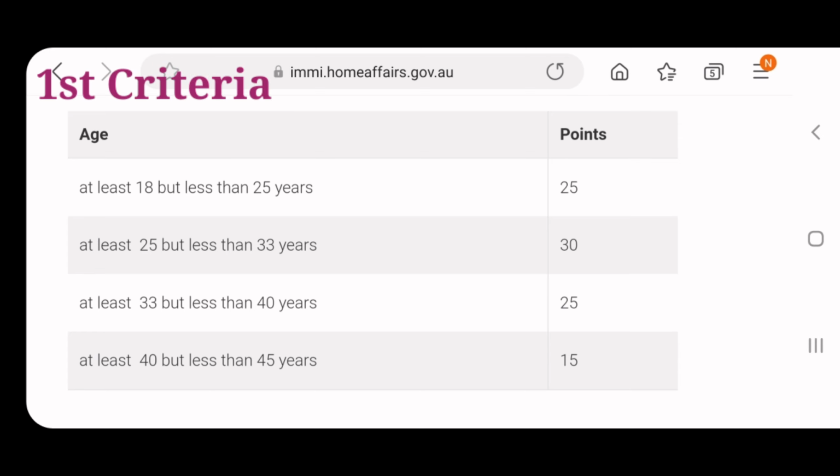This is the points for your age. If you're at least 18 years old but less than 25, you get 25 points. At least 25 but less than 33 during your application, you have the highest points, 30. At least 33 but less than 40 years, you get 25 points. At least 40 but less than 45 years old, you get 15 points.